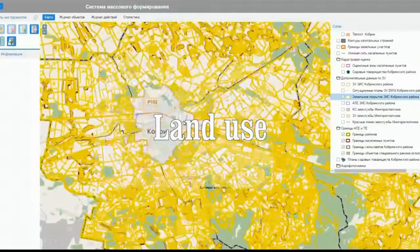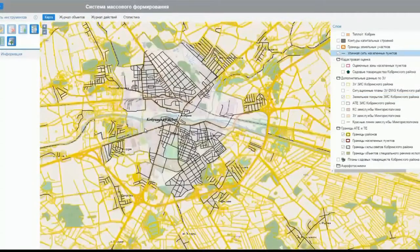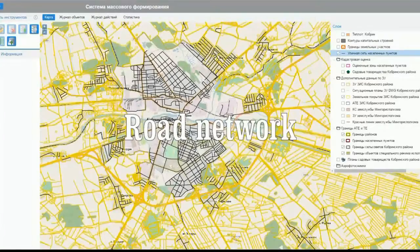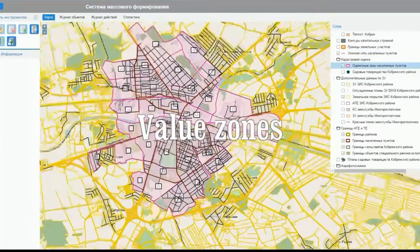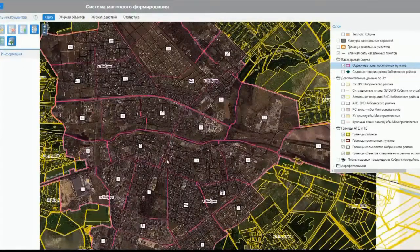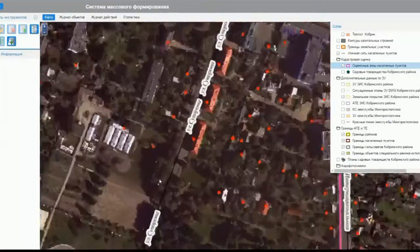Different sources of data we use for mass valuation, such as boundary map, restricted areas, land use, recreation zones, road and street net, value zones, aerophotography, satellite imagery, addresses, land plots, buildings, sales and real estate market information, utilities, ecology, development plans, and so on.